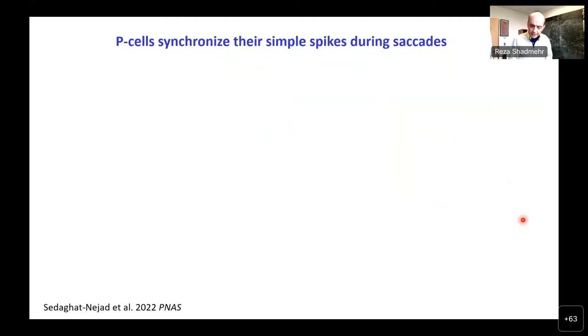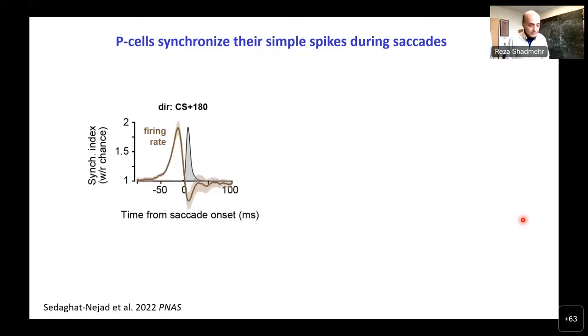Now, one of the advantages of the marmoset, and the reason why we study them, is because they're primates, which means they make saccades, but also they're small, which means that we can use the tools that have been developed for rodents to study the brain of primates. Now, we need saccades as a way to look at this question of synchrony, because if you want to measure a statistical phenomenon like synchrony, you need a ton of data. And saccades are nice because animals make 2 saccades per second. Okay, so that gives us lots of data.